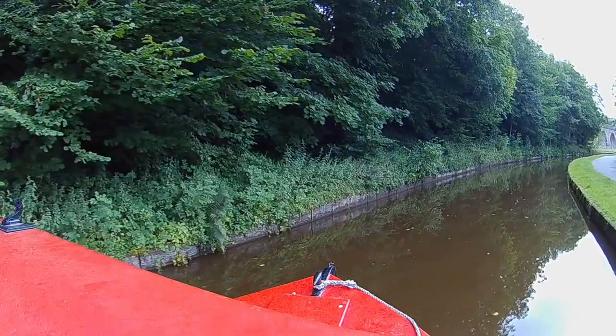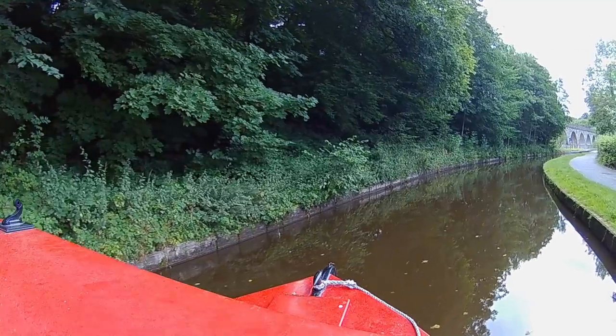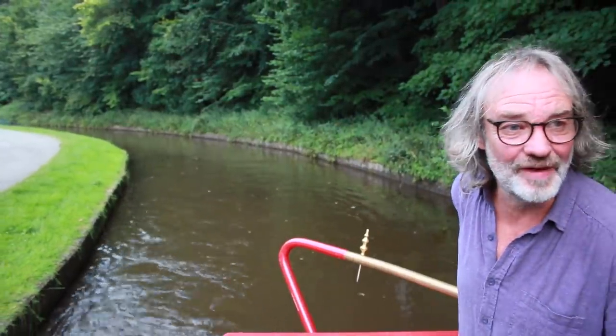We are coming up to Chirk Aqueduct on the Welsh border, and I've got to admit, I feel like a kid waiting for Christmas. I have been waiting for this for such a long time. I've seen videos about it, I've seen photos of it. It looks fabulous. And actually, I can see some arches, which must be the train viaduct, which runs alongside. And yes, I can see the aqueduct now as well. Fabulous.